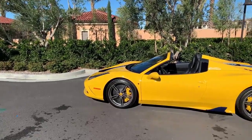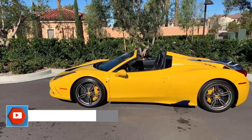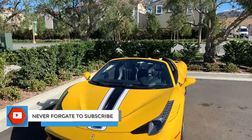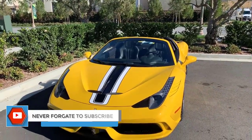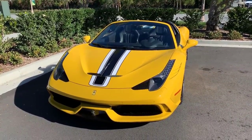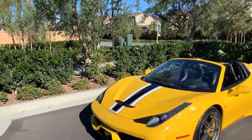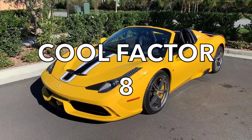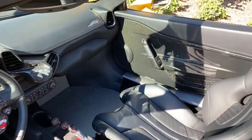Finally, cool factor is good, but not at the very highest level. I think car enthusiasts are starting to get a bit overwhelmed by all the special editions of everything, and Ferrari has been guilty of that. The F12 TDF, the 458 Speciale, the 488 Pista, the 430 Scuderia. There are so many special editions, it's hard to know exactly what's special anymore. Still, this is a cool car no less, and it gets an 8 out of 10 for a total weekend score of 45 out of 50.